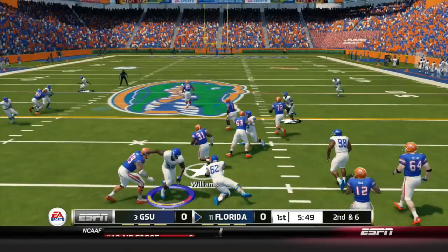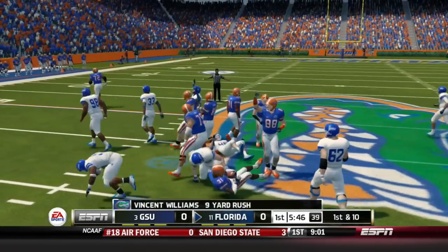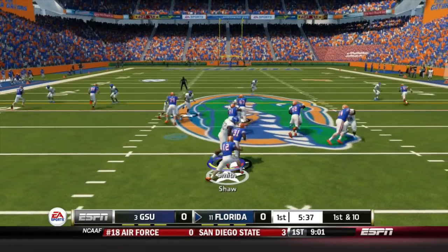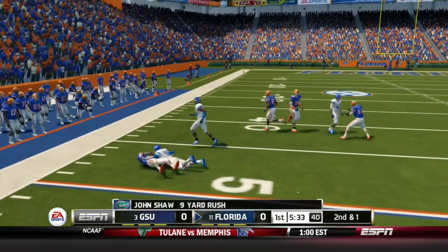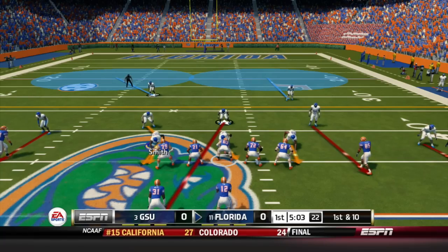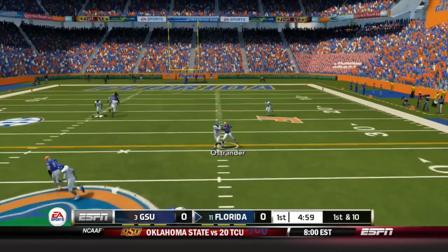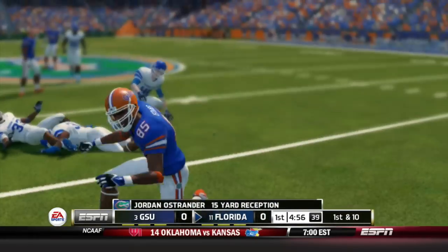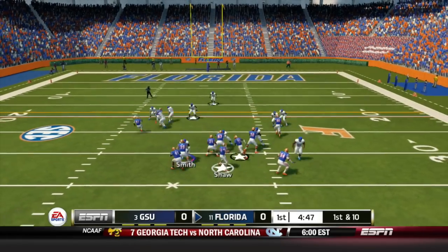The Gators take over, and the handoff goes to Williams up the middle. He finds a seam, and he gains 9. First down for the Florida Gators, and John Shaw is going to keep this one on a read option and gain 9 yards. They would pick up the first down into Panther territory now. Shaw going to fire, and somehow that one is caught by Jordan Ostrander. 15 yards and another Gators first down.